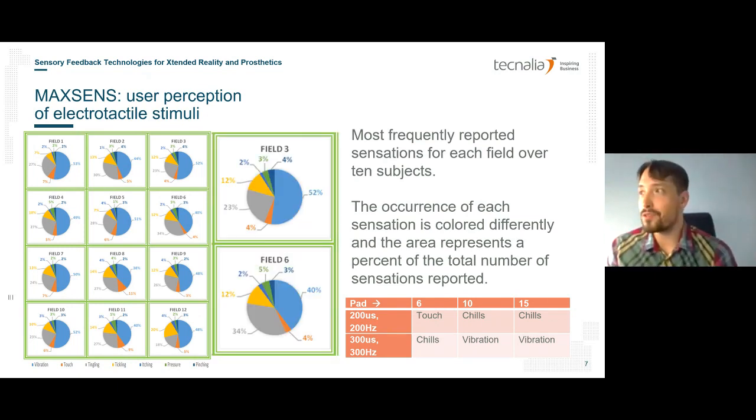And this is not only inter-subject variability, it's not just that different subjects will describe it differently. Of course, this is subjective. But from these percentages that you see, because this experiment was done like 10 times on each of the subjects, you can see that there are subjects that one time describe the sensation as, let's say, vibration, and the other time as tingling.